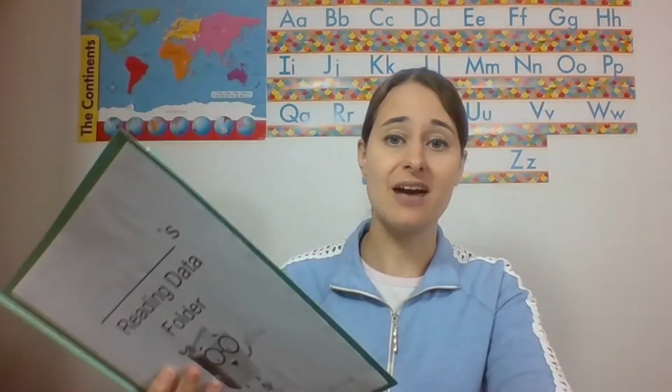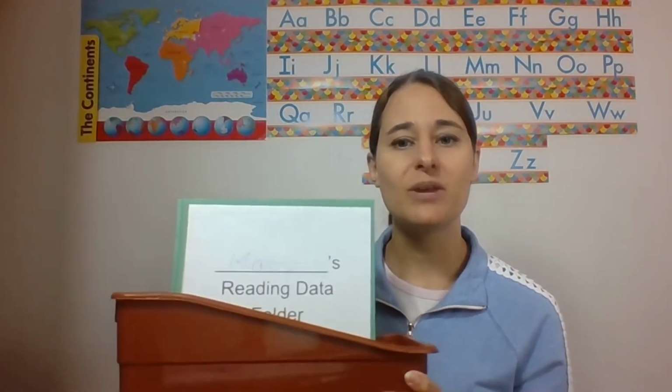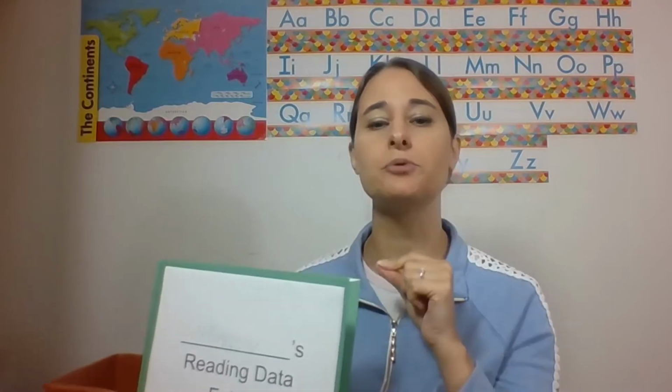The way that I do conferences at the beginning of the year and make sure that I'm seeing everybody equally is I put all of my green reading folders into a book box. And then when I'm ready to start conferencing, I just pull out the front 4, meet with those 4 students, and then slide them in the back of the book box. That way I know I've already met with them. And the next day I can just pull the front 4 again and meet with those students.